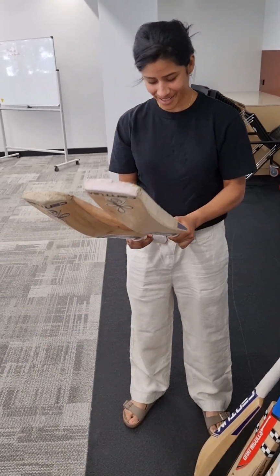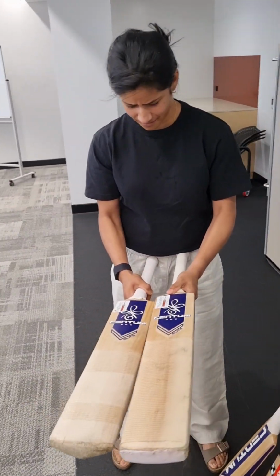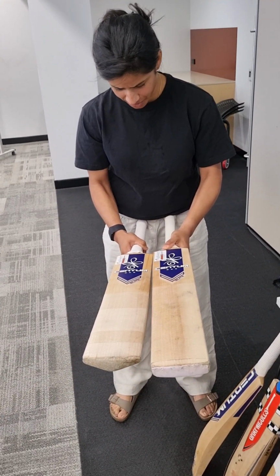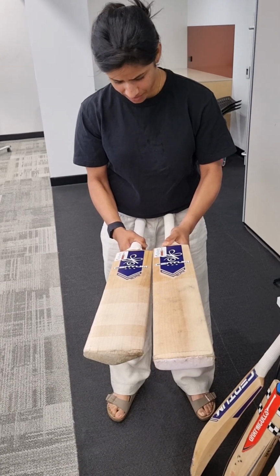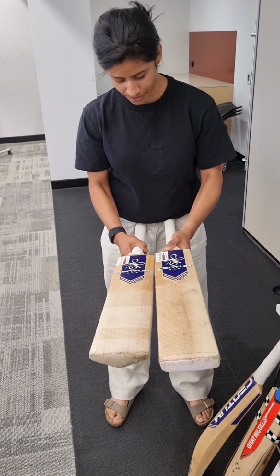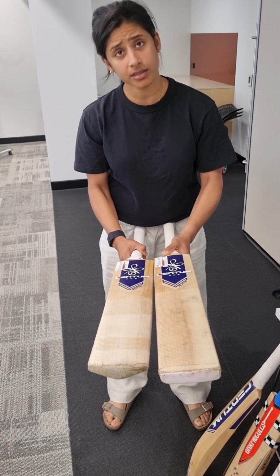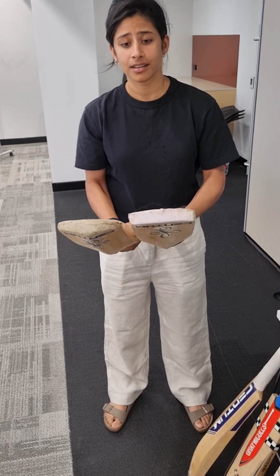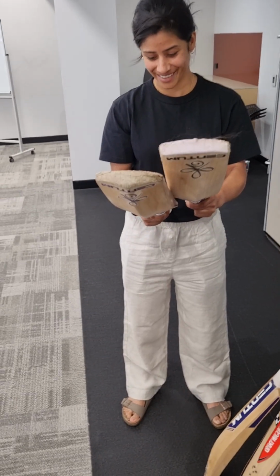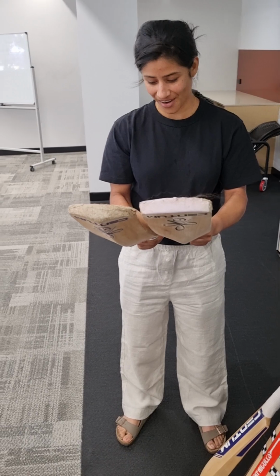So if we compare it to the Centum, I always thought this was a much higher middle and worse at the bottom, which it is. Worse at the bottom. So 248, pretty similar in the middle though. That'll be good for Centum. I didn't really know that I was testing Meg Lanning's bat.